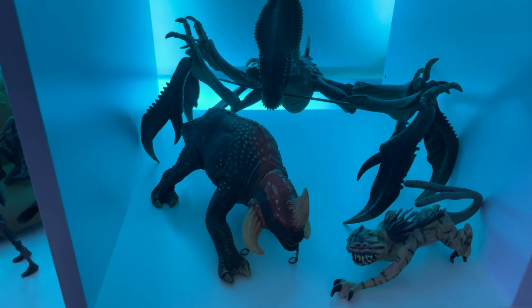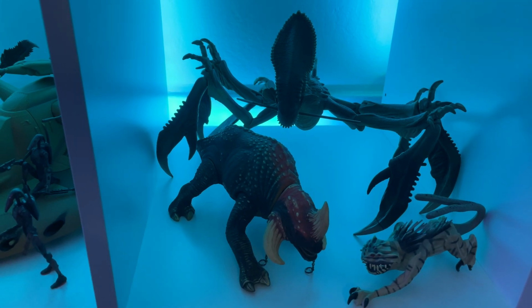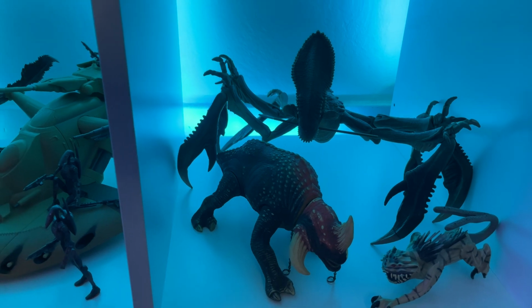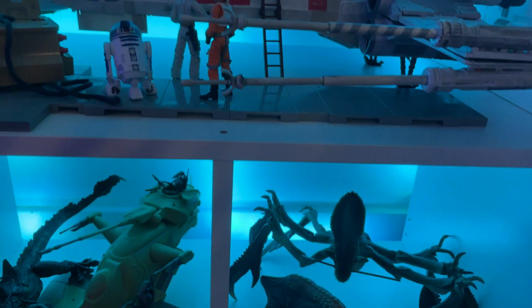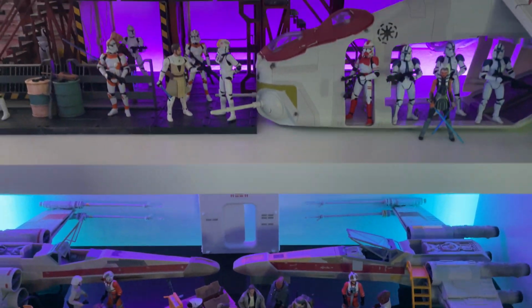And here I have my Geonosis battle creatures. These are amazing releases that we've gotten in the past. I'd really like Hasbro to keep giving us more beasts in the Vintage Collection. It's been a while.